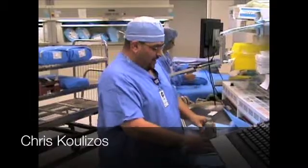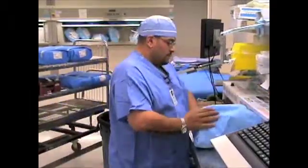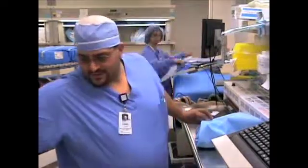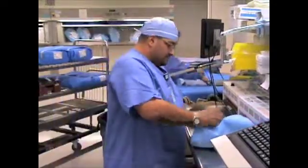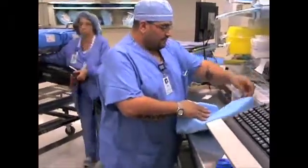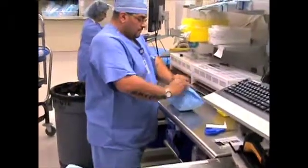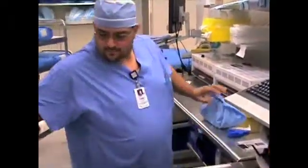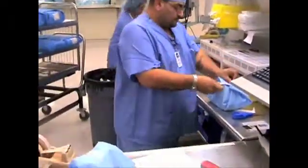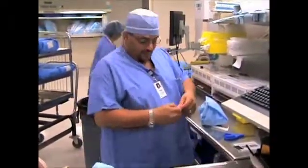I'm Chris, and I am wrapping light handles for Mumford. The paper that Chris is using is very similar to the filter paper that was in the rigid container. Once it's subjected to a high steam pressure, the pores in it close up and make the package impermeable to air. He's also using an indicator tape on the outside that will change color once it's been sterilized. Put a nice little label on it so we know what's in the package.